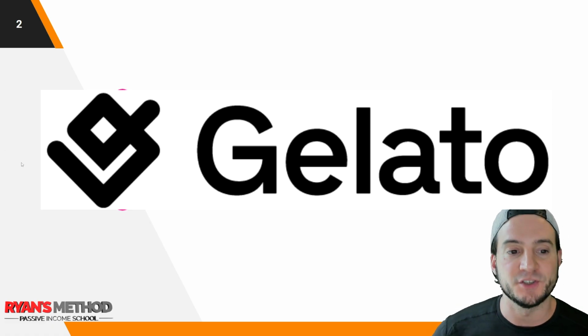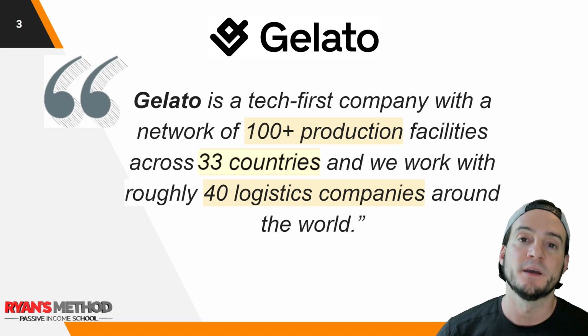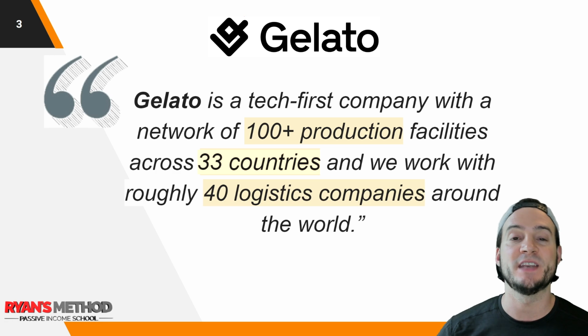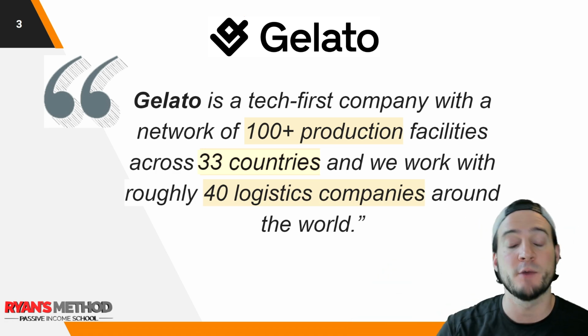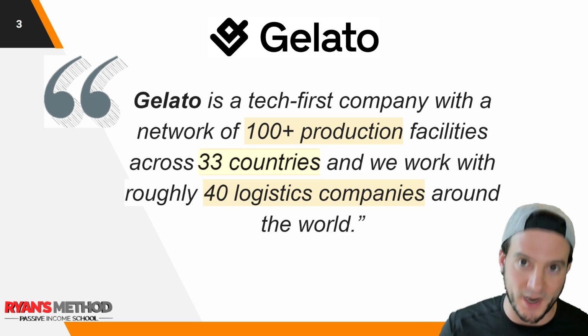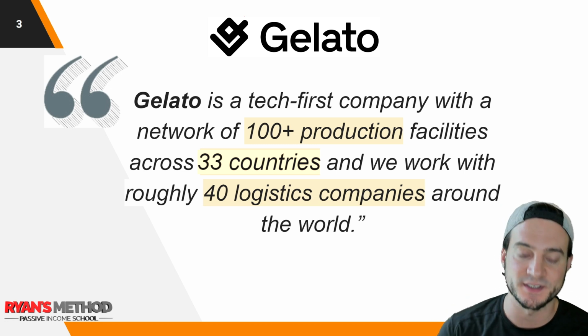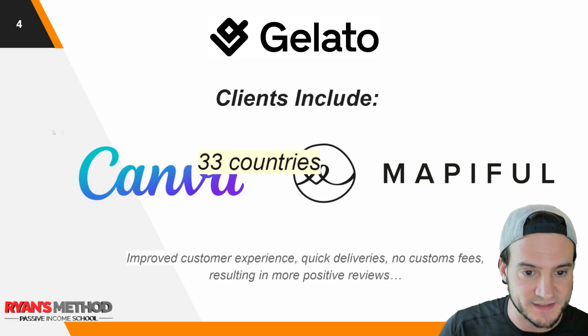So who is Gelato? They're a tech-first print-on-demand company. They have a network of over 100 production facilities around the world in 33 different countries as of right now. And they work with roughly 40 logistics companies to help move our products and get them delivered to the customers.